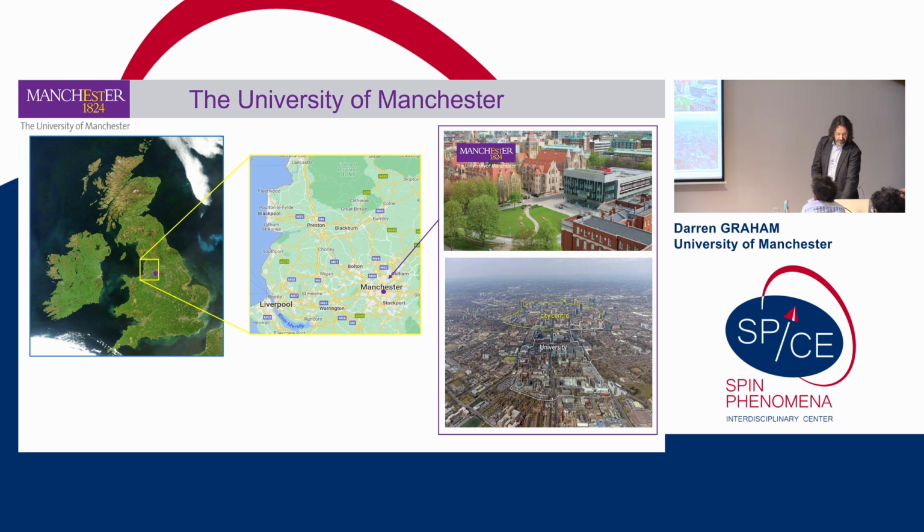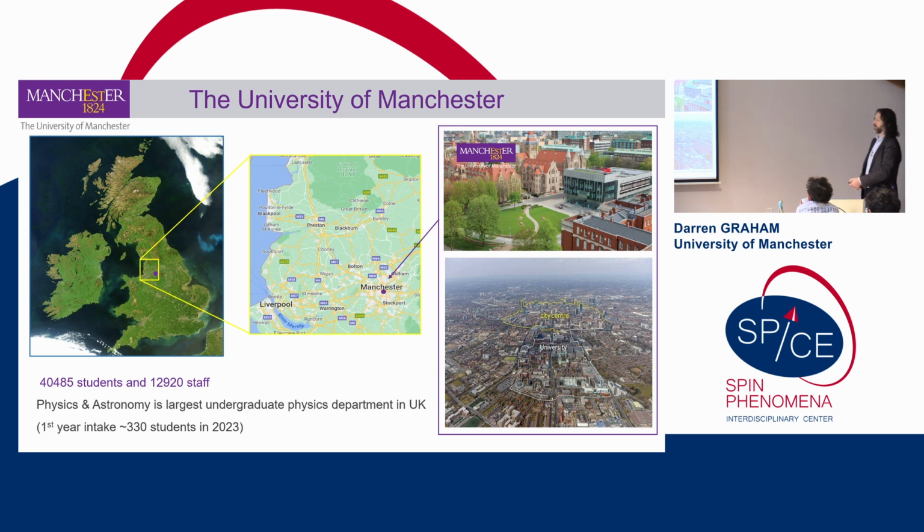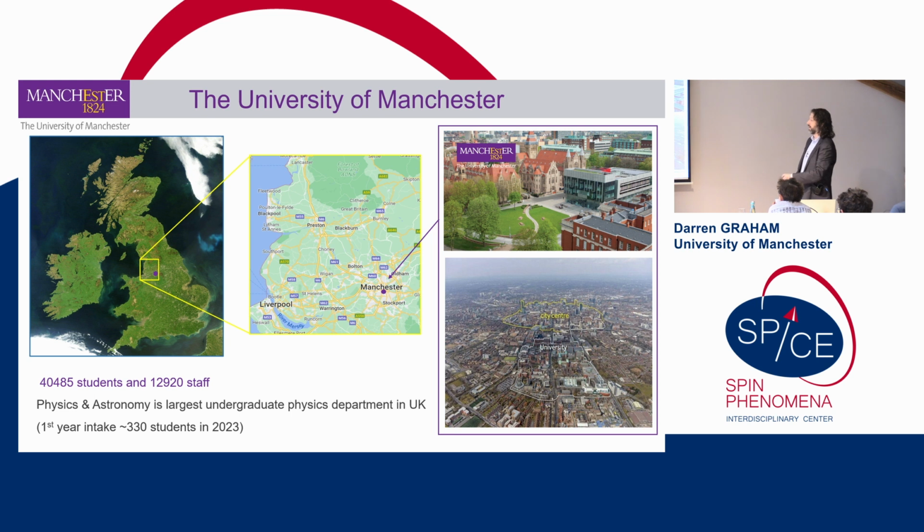And the university is a city centre campus university, and it's just south of the city centre of Manchester. And we have about 40,000 students and just under 13,000 staff. And physics at Manchester is actually the largest undergraduate physics department in the country. Our first year intake is about 330 students this year.